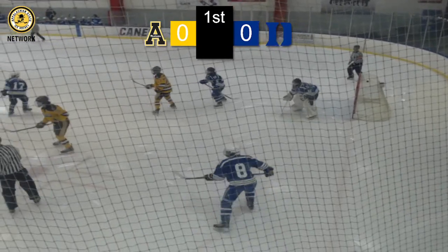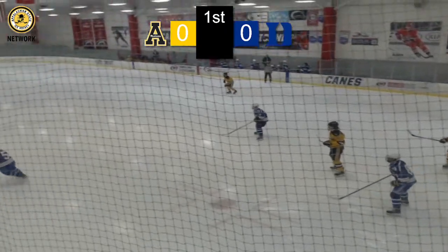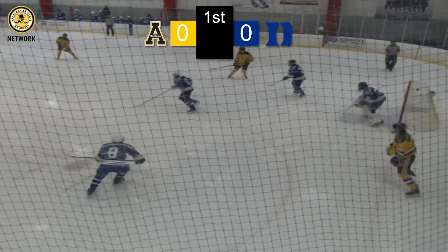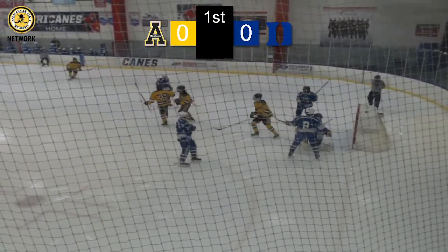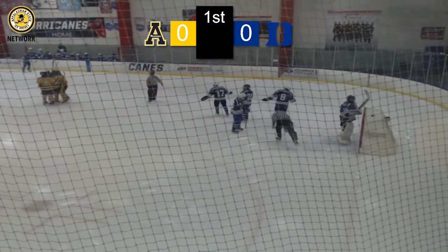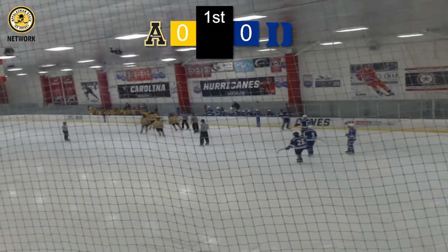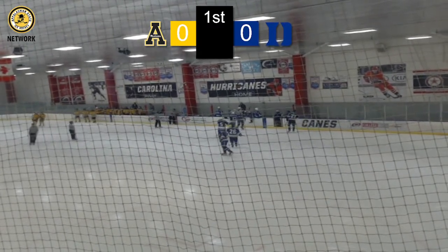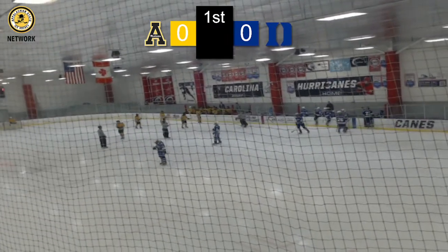This face-off one. Out to the point for Gross. Gross keeps it in. Plays it to the corner. Sliding stick check there. Comes back out to Casper. He'll shoot. That's a glove save. Score! Riley Brady on the rebound. 1-0 App State. They answer 1 minute into the power play. And at the 17:23 mark, the Mountaineers jump out front. The freshman Riley Brady. Right place, right time.